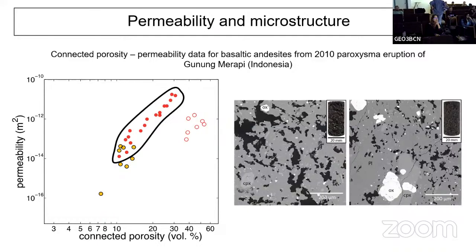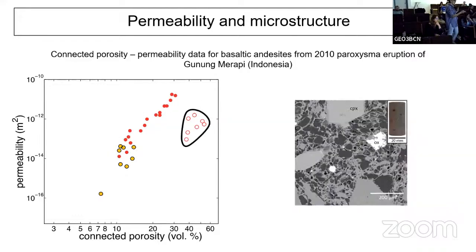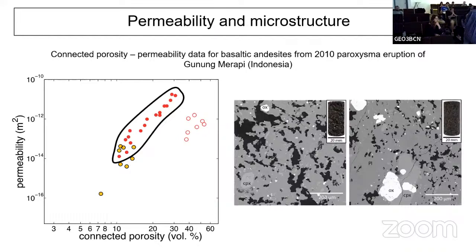As we look at these more dense blocks, we see that they span a wider range of connected porosity and permeability. The reason for this is because when we're up at this end of that rock sample suite, we are very vesicle dominated. As we move down this trend, microcracks start to play a much more defining role in the permeability. So remember, Mike talked about how those microcracks are like the superhighways through rocks. As we go down this trend, our rocks are getting more microcracks in them. The microcracks are dominating the permeability, but we're losing those vesicles, right? So the porosity of those rocks is going down.